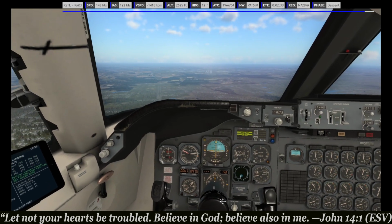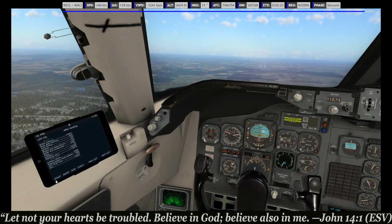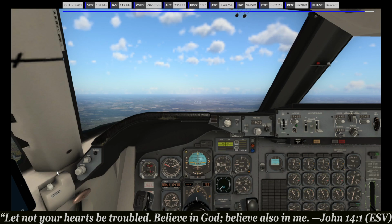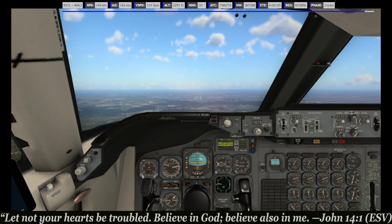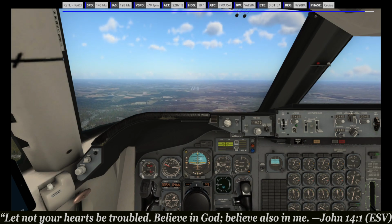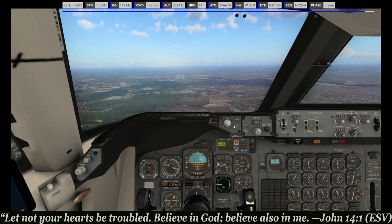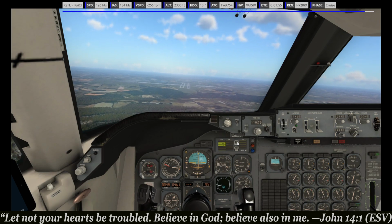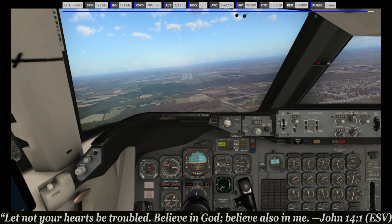Okay, folks. Landing checklist. Landing checklist. Gear: down and checked. Flaps: flaps 30. Ignition: flight start. Anti-skid: check. Altimeters: 1, 0, 2, 2, set and cross-checked. Landing checklist completed. Okay, cleared to land. Checklist complete.